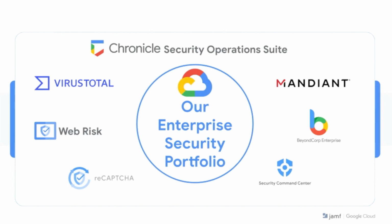WebRisk is a Google Cloud service that lets client applications check URLs against Google's constantly updated list of unsafe web resources. reCAPTCHA is more than picking out images with certain objects. It uses an advanced risk analysis engine and adaptive challenges to keep malicious software from engaging in abusive activities on your website. Security Command Center is Google's centralized vulnerability and threat reporting service. It helps you strengthen your security posture by evaluating your security and data attack surface.